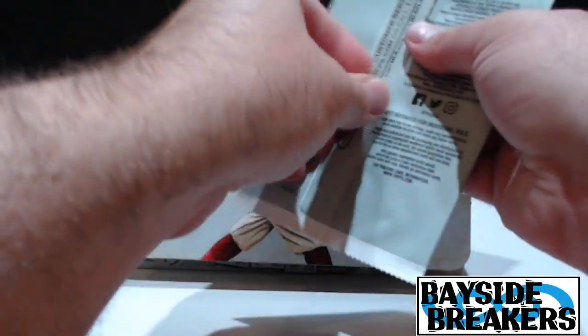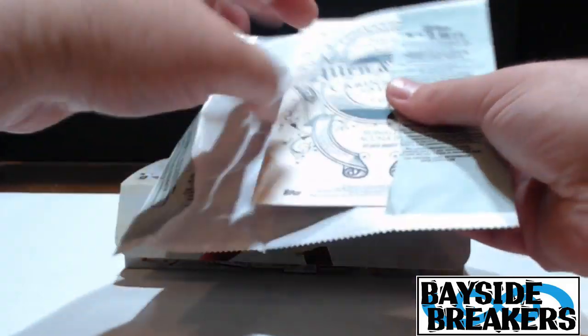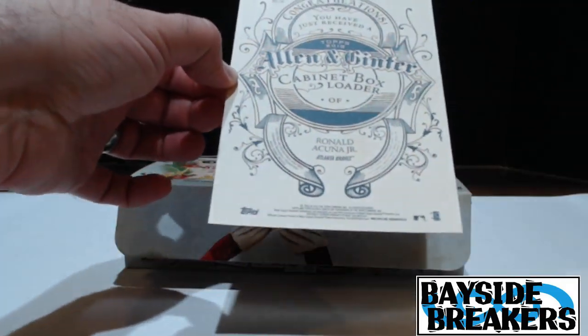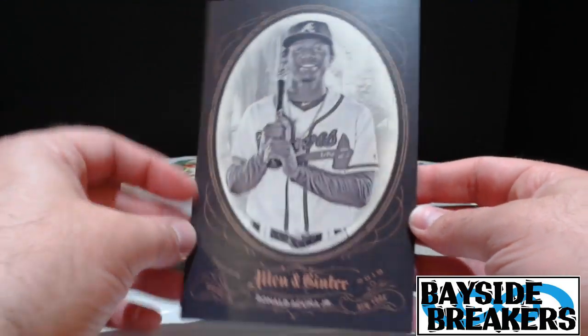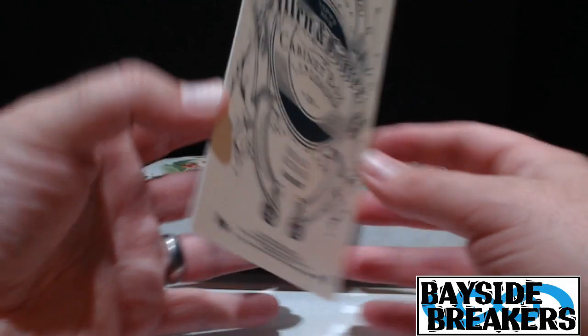Let's see what our loader is. It is for the Braves, Mr. Ronald Acuna Jr. Ronald Acuna Jr. for the Braves.